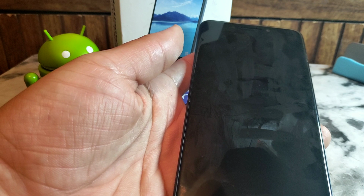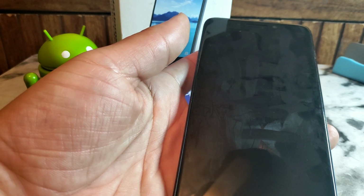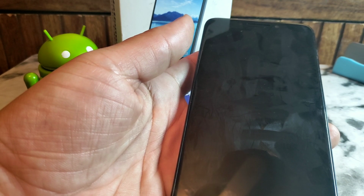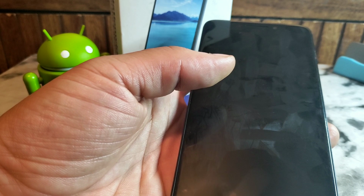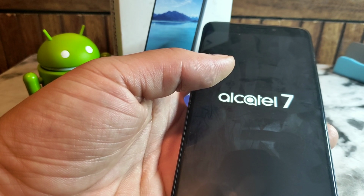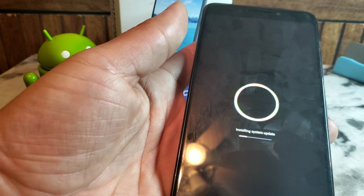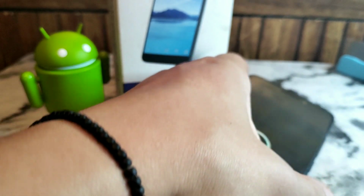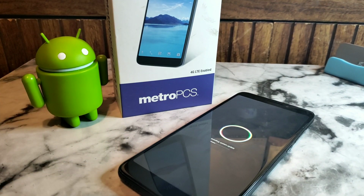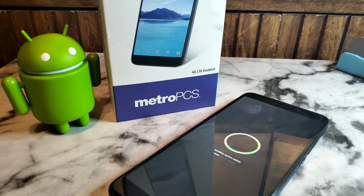And what I love about the Alcatel 7 is that I got so many updates that it used to say Metro PCS every time you would boot it up, but now it actually says Metro by T-Mobile, which is really cool. So they actually updated the branding. I haven't seen that for the LG Stylo 4 yet, or the Motorola E5 Plus. So you can see right here it's just jumping right into the installing system update part. So we're gonna put this down for a quick minute, and once that bar goes all the way across the screen, we're just gonna go ahead and continue.